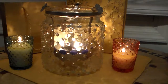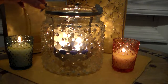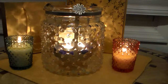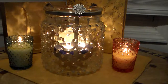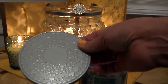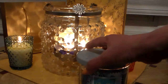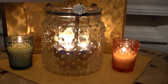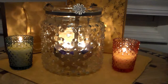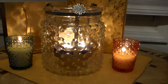I have to tell you something cute about the hurricane holder, besides it being gorgeous, and it is gorgeous. The tops of the hooks have little daisies on them. And the cute thing about the daisies is that they match the lids of the same collection. There's a screen door. And if you can see, there's little daisies all on these lids. So I guess they did it to match the collection. What's in there right now is actually a bow ties and bourbon, a Bath and Body Works 3-wick 14.5 ounce candle.